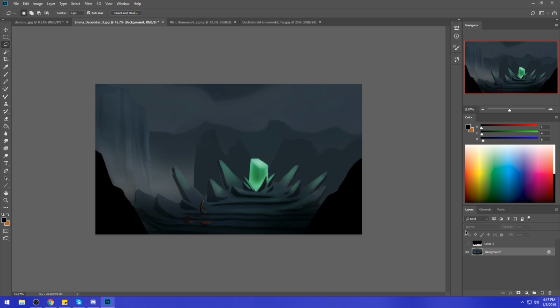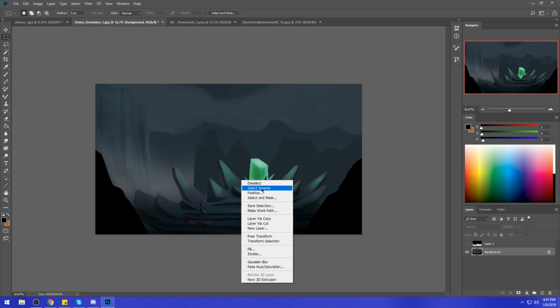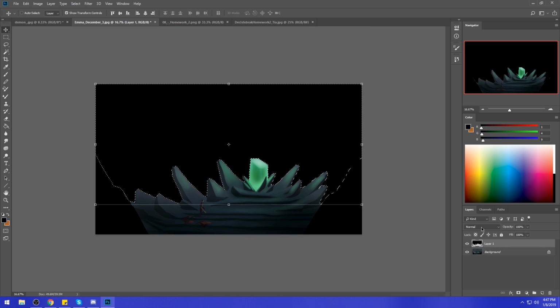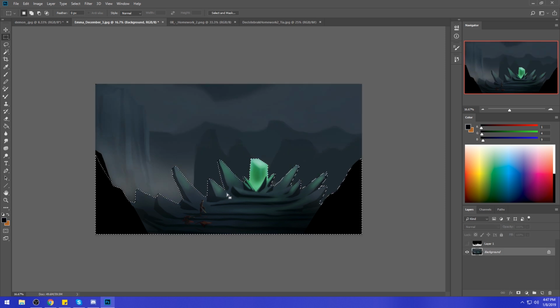And then we have the stuff right behind. So I'm going to select inverse. Go back to this area here. And I'm just going to start considering which areas would have more contrast. So there's two ways to do it.